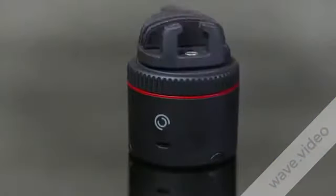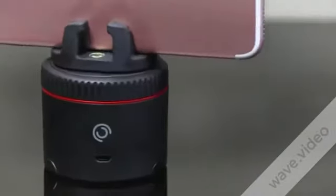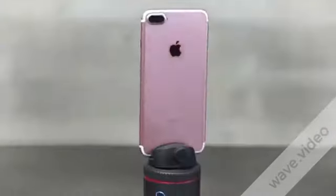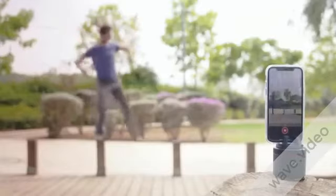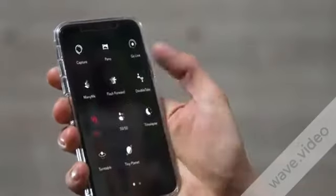This is PIVO. In tech speak, it's a smart interactive pod for your smartphone photography. In plain English, it's just an awesome turning awesomeness. It's not going to make your life better, but it is going to let you be insanely creative with your photos and videos. Here's how.